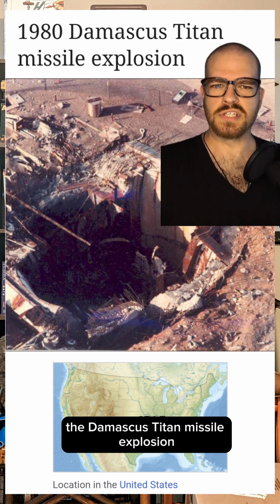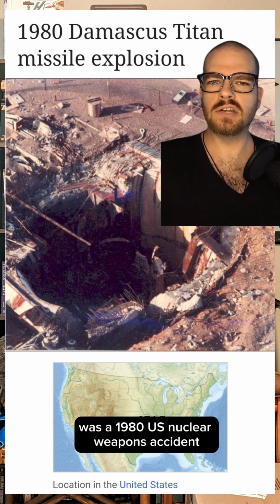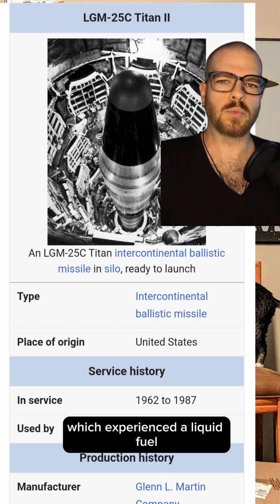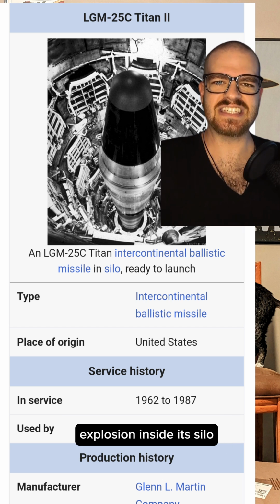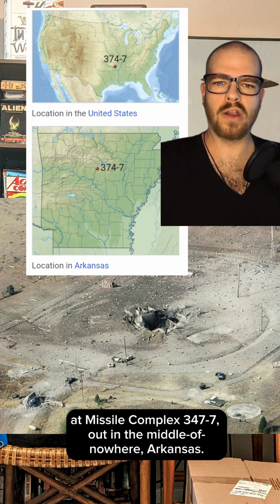The Damascus Titan missile explosion was a 1980 U.S. nuclear weapons accident involving a Titan II intercontinental ballistic missile, which experienced a liquid fuel explosion inside its silo at Missile Complex 374-7 out in the middle of nowhere, Arkansas.